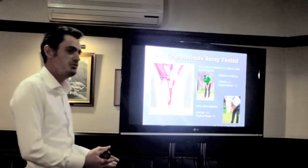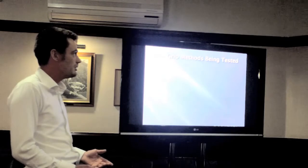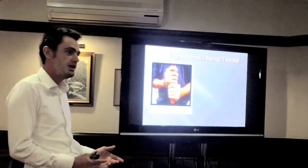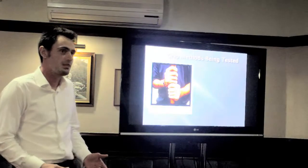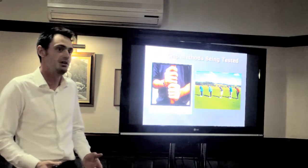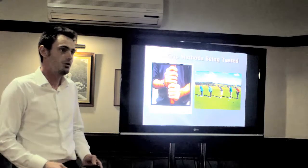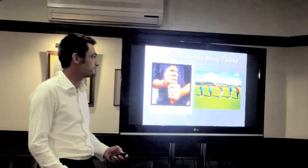When we're looking and saying, well, 43% of their shots are putts. Well, and the other thing, why are we not teaching this baseball grip? Whenever anybody begins to learn golf, they all learn with a 10-finger baseball grip. Why are we teaching this from an early age, and why aren't we teaching them one of these more preferred or more commonly used methods?